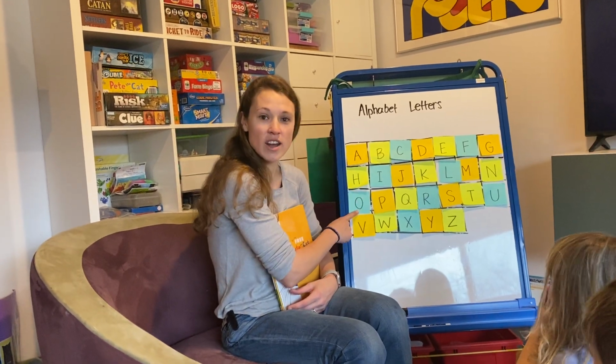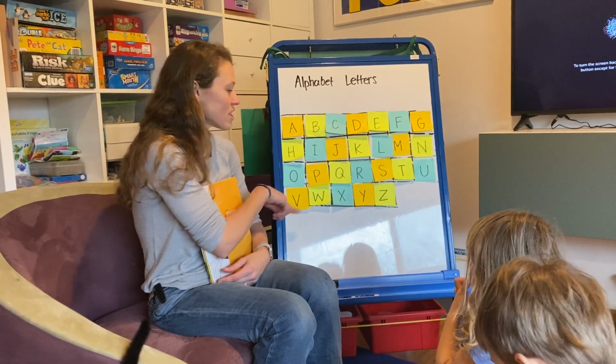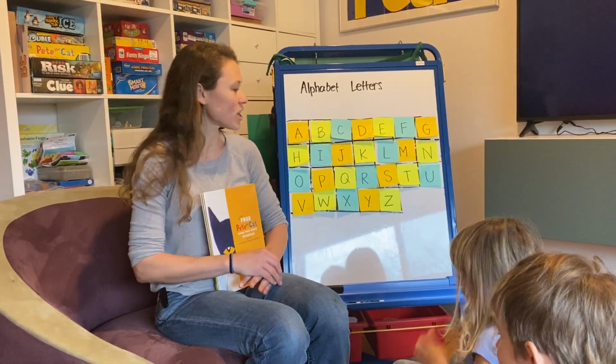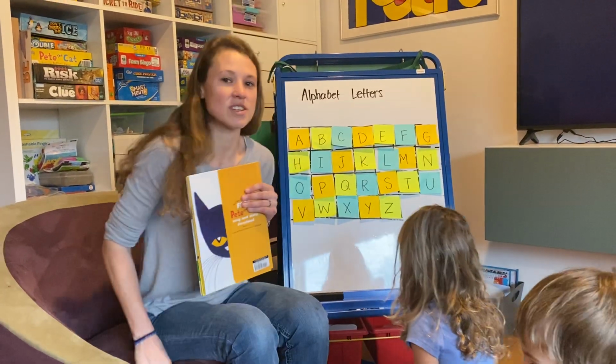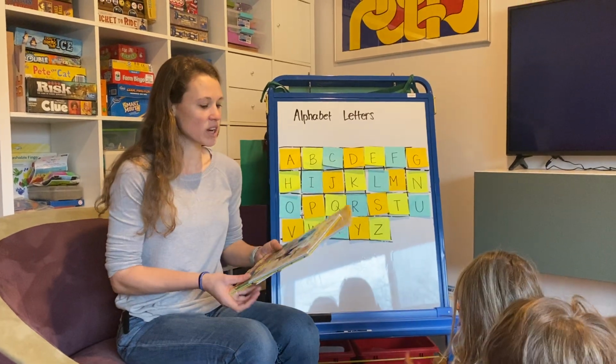We're going to leave this chart up. I think tomorrow we might try lowercase letters. But this is a great thing to keep posted at your house. Have your kids go through the alphabet. Try to identify letters or letter sounds. So just a great added piece you can have at your house as well. Something easy to do.